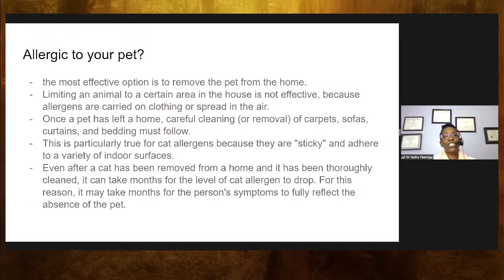So if you're allergic to your pet, what are you going to do? Well, the most effective option is to remove the pet from the home. And that can be so sad because folks get very attached to their pets. I mean, pets are wonderful. They're so lovable, so cute. But if you are sick and not thriving, that's an option you really have to strongly consider.